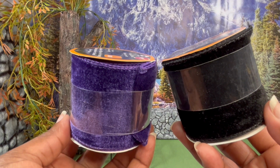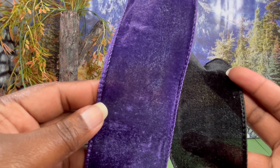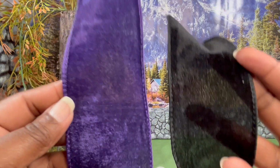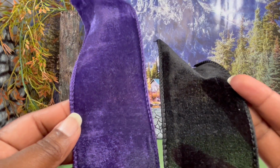Also for $1.25, I found some wired velvet ribbon. This ribbon is 2.5 inches wide, and you get 1 yard of ribbon on each spool. And my store had 4 different colors. I picked up the purple and the black. There was also an orange and a greenish blue color.